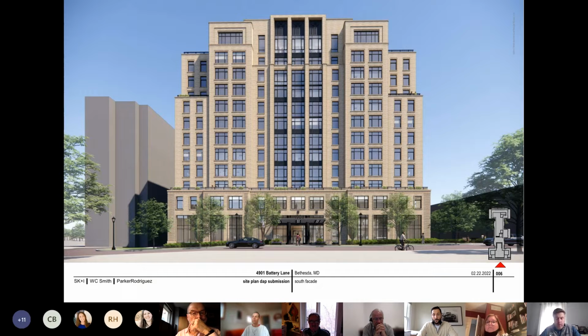The architectural character of this building can be described as a traditional modern, utilizing traditional masonry materials in base, middle, top proportions, as well as expansive glass windows and building setbacks throughout. The building seamlessly blends the two styles together to create a unified building facade along Battery Lane.